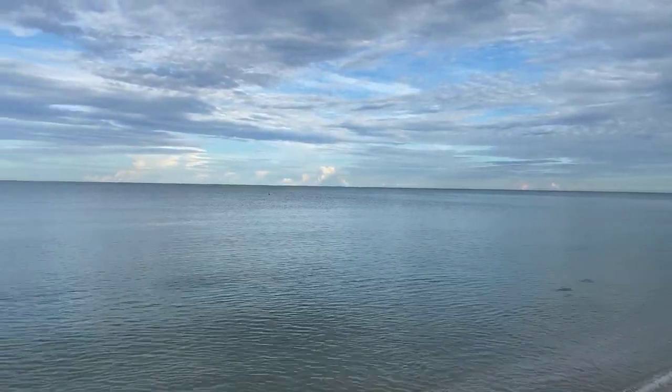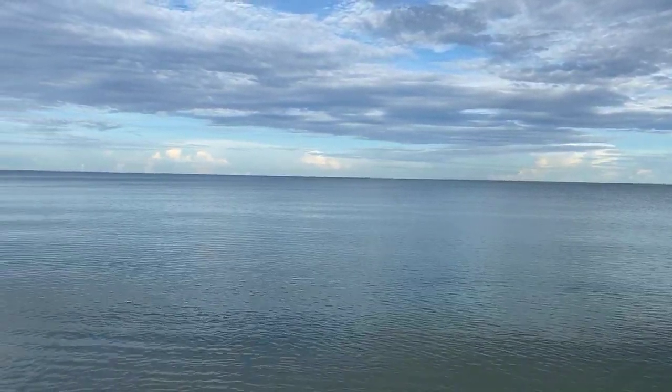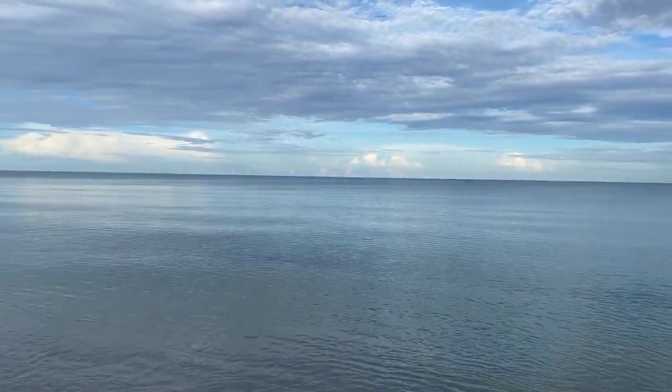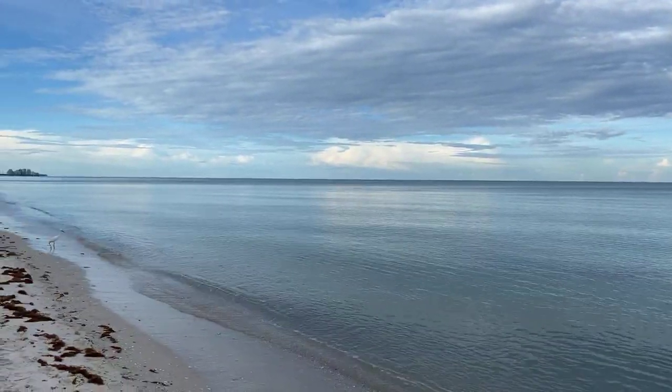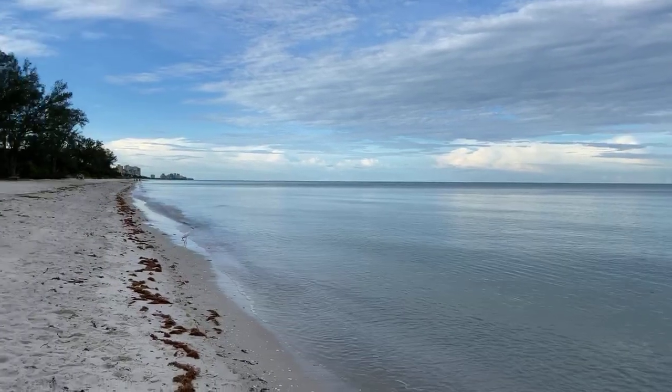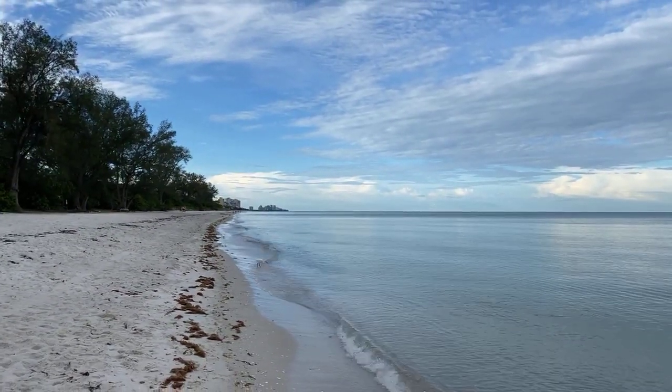Boy, great, great conditions for seeing a dolphin. If one comes by, we shouldn't have any trouble seeing it here, being as flat as it is, man. Beautiful as we look down to the south there. Absolutely gorgeous looking down to the south.